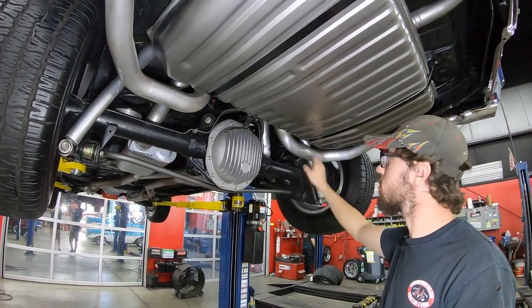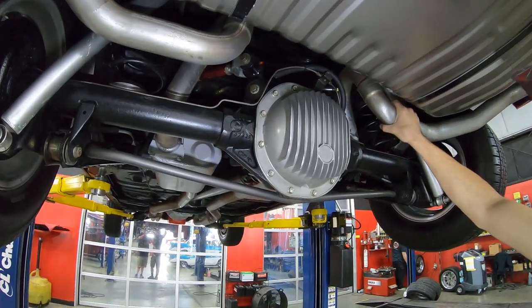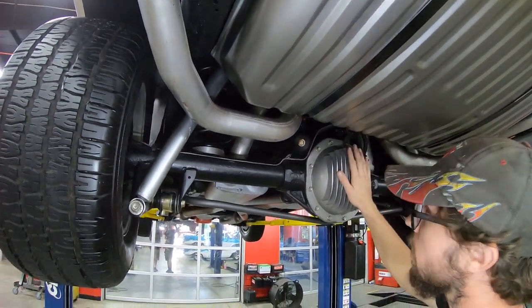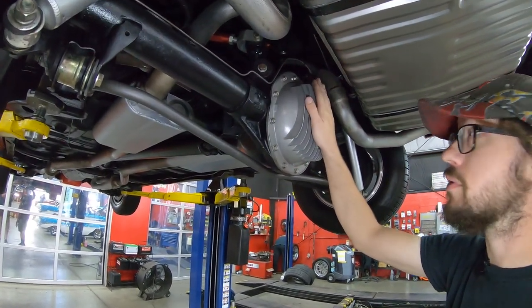Moving forward, I'd like to start pointing out that we do have a mandrel-bent exhaust on this. Looks like fairly sizable tubing on it. Like I said, nice mandrel bends all the way forward. All the welds look nice and pretty. Just below that here, we have a GM 12-bolt rear end. 3.55:1 gear ratio, Posi, of course.